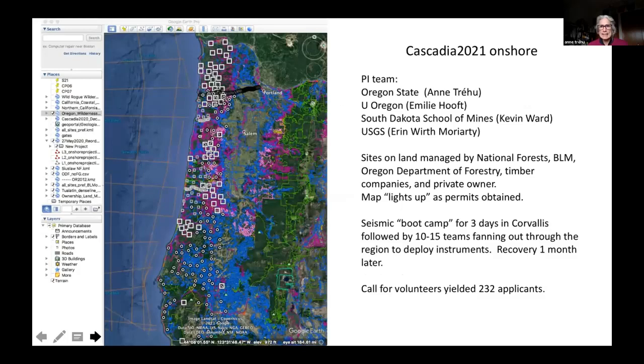And now for the Cascadia 2021, I'm sure Nathan will talk about the offshore component. This map here is showing the layout of part of the experiment. The light orange lines are the MCS lines planned, and there are lots of OBSs and bottom nodes on that, which Nathan, I'm sure, will mention. But these symbols onshore are the planned stations, and it's a combination of a broadly distributed grid and some dense lines. The PI team is myself, Emily Hooft at the University of Oregon, Kevin Ward at South Dakota School of Mines, and Aaron Worth at the USGS. So again, we have a combination of the more pure subduction zone science objectives with rather focused ground motion objectives that are bringing in USGS support.